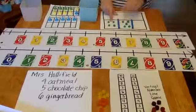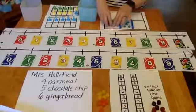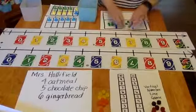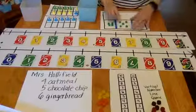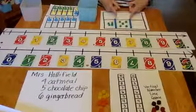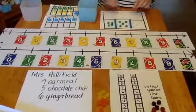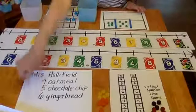So I want to make sure that I represent that on my parts equal total. Okay, I want my 5 is greater than 4. So I want to show that with my magnitude, with my space. Okay, and then her 6 gingerbread cookies.